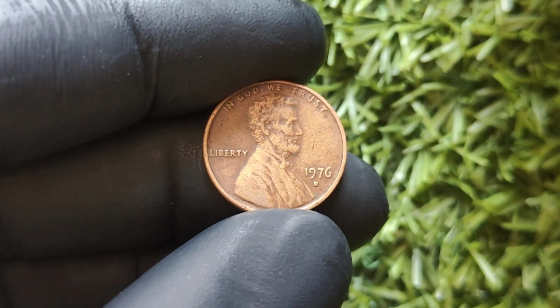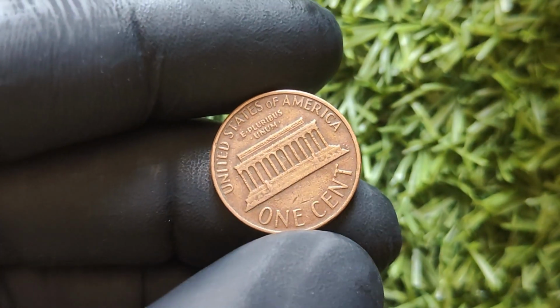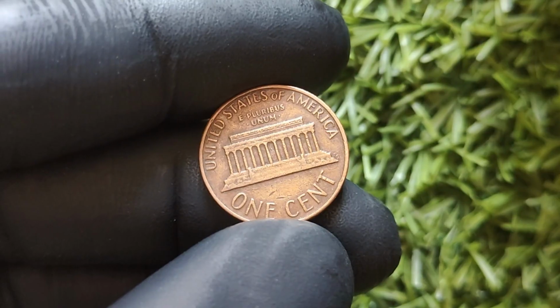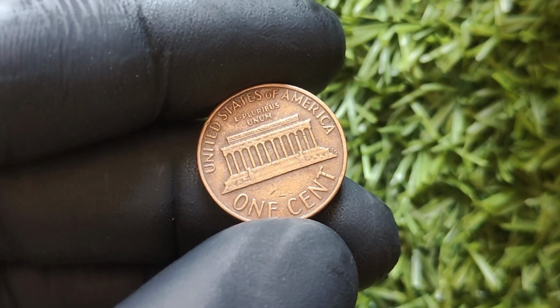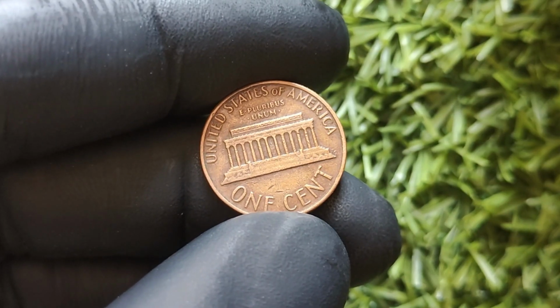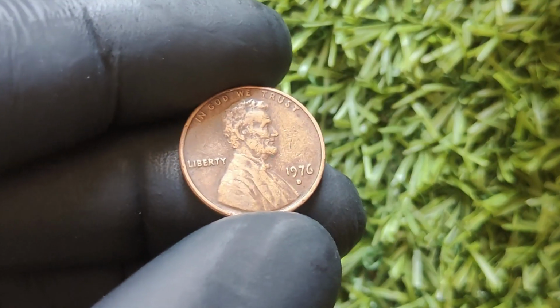But here is where it gets really interesting. There are rumors in the numismatic community that an ultra-rare example with a doubled die and struck on a dime planchet could be worth up to $876,000 if authenticated and sold at the right time. Imagine finding that in your coin jar or tucked in an old drawer.